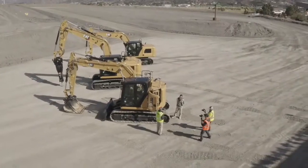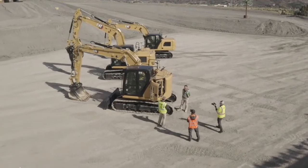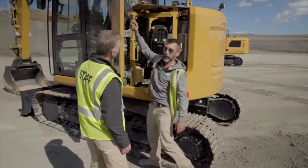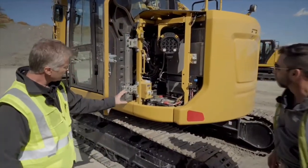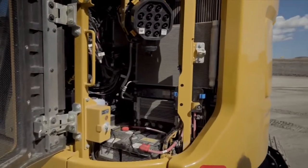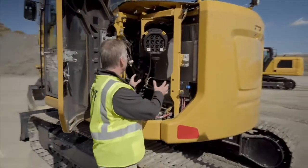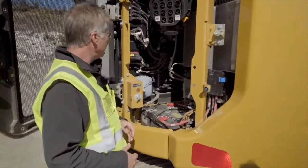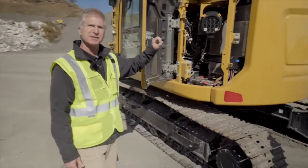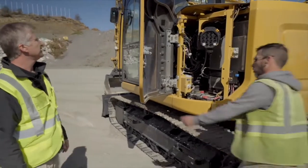Frank, I know I'm not tall, you're not very tall, but from the ground level here, we have easy access to the filter. I could even clean these lights if I get on my tiptoes. So you've got the battery, cold start. I think we've got the two batteries there. So very easy to get into the guts of the machine from the ground level. And it's the same on the 320, it's the same on the 317, it's the same on the 315 GC. Okay?